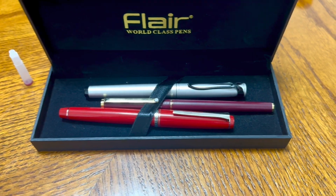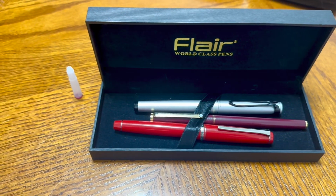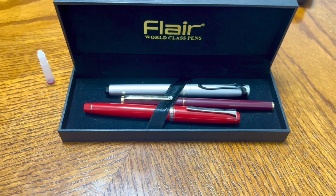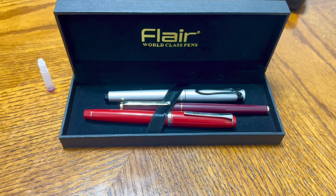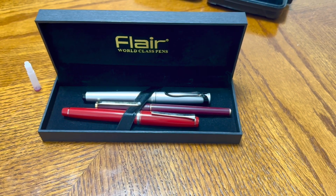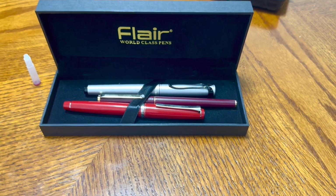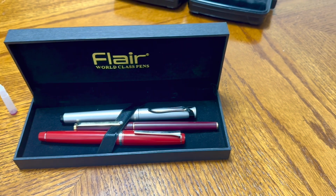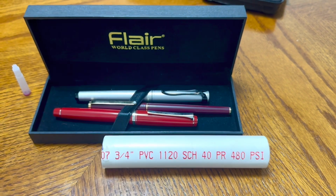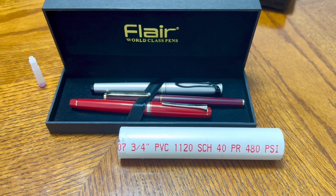If you stick around till the very end, I'm going to talk about how you should ship a pen and what you should expect when you buy pens. Man, I wish I knew before getting into this to talk about, hey, how is this pen going to be packaged before you send it to me? Because some pens are amazing and others are not when they're packaged up.